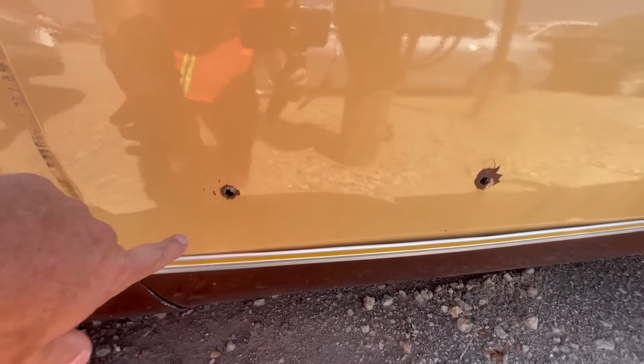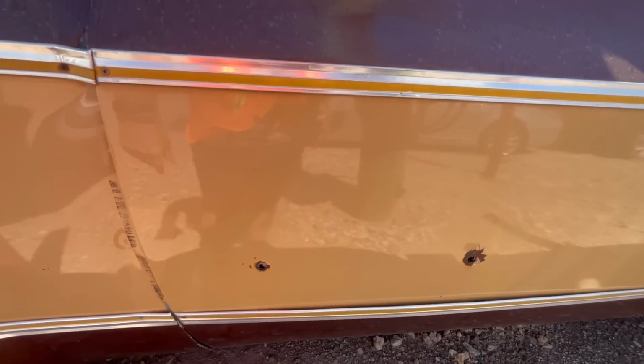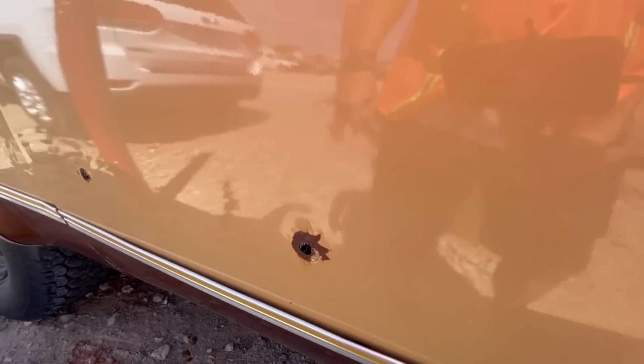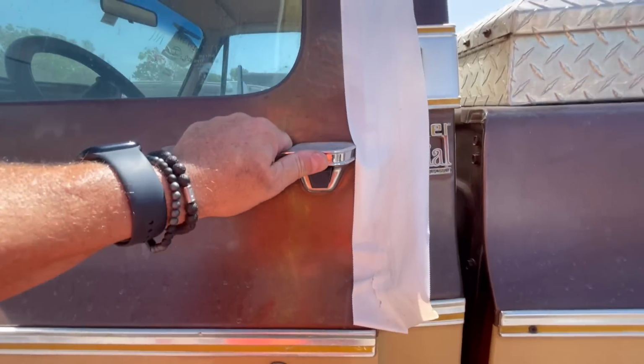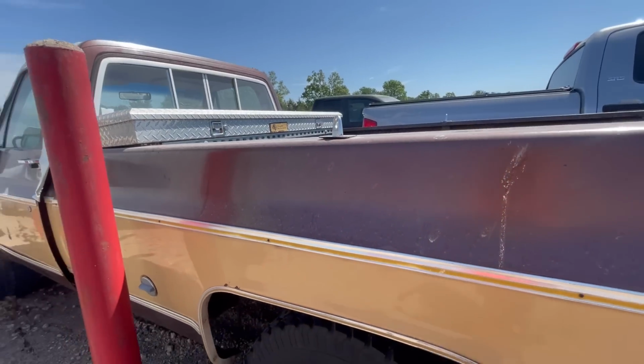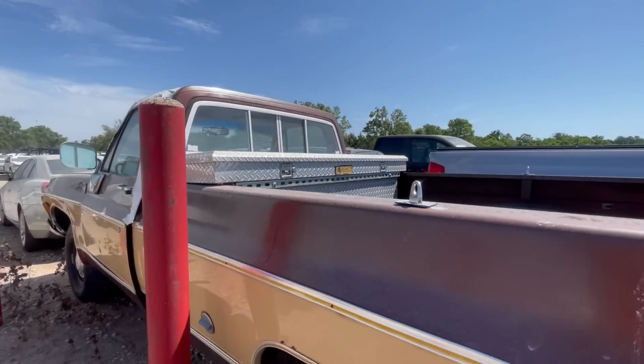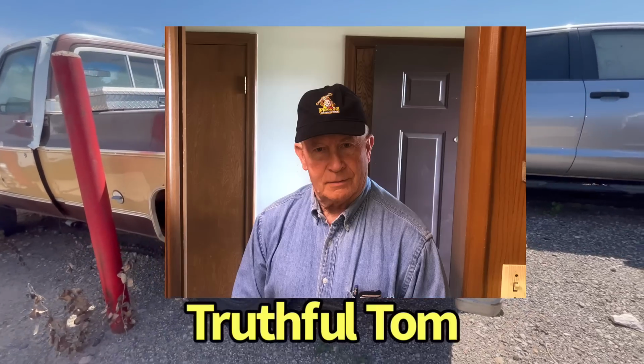And I don't know why there are two holes right here, three holes. Maybe it had a big mirror on that. Those aren't bullet holes. Those look like drilled holes. I can't get in this side. But this would be perfect for me, right? If I need something to tow, I need somewhere to put my tools. Yes, sir. I know somebody who'd be very proud of me if I bought this thing.